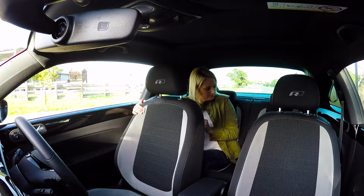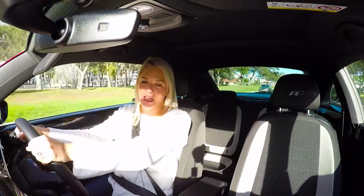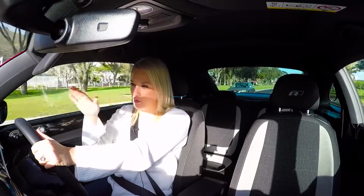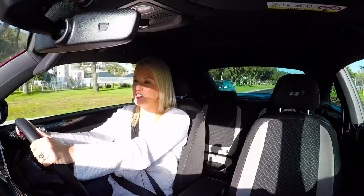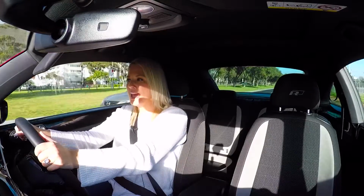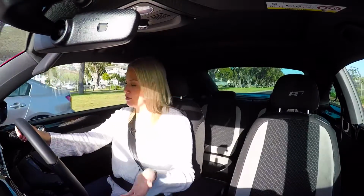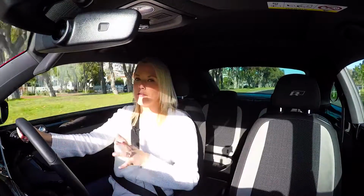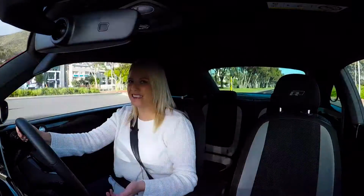Under the bonnet, we have got the 1.4 litre 110 kilowatt engine, which is a 4-cylinder turbocharged engine, gives you 250 newton meters of torque. It's certainly spirited, it is quite exciting, it's responsive, it is fun to drive. I think that's what this car is.